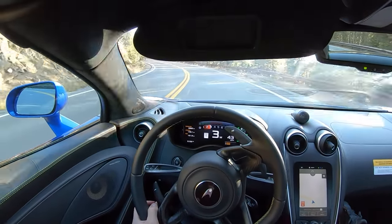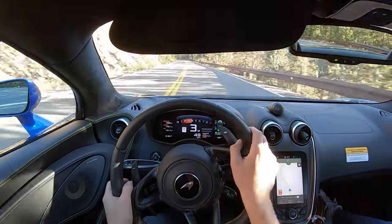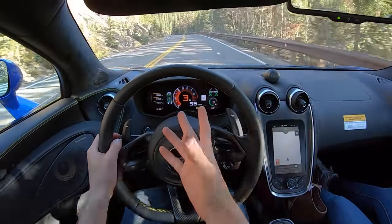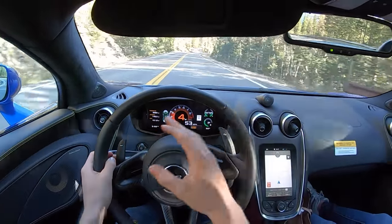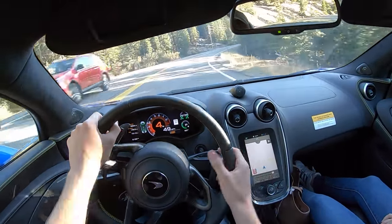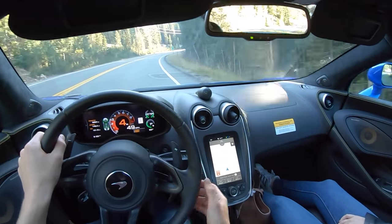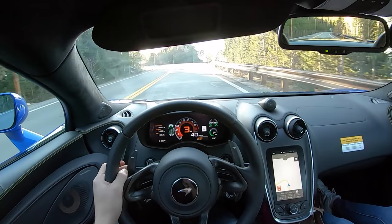Go back down into sport. And sport now, you can see our gauge changes configuration, shows us a little bit of different information as well as a different tachometer. It's kind of nice that the 570S isn't information overload. It's not like you're driving a computer in here. Right. It's kind of a straightforward, simple interior.